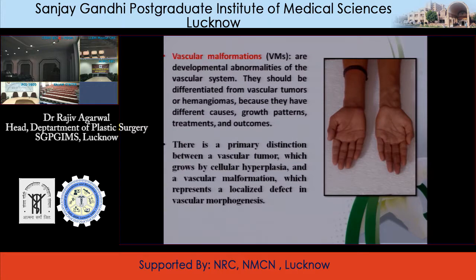Now what I have observed, even in doctors, even in practitioners, is that there is a lot of confusion regarding the terminology. Basically, there is a broad group of vascular anomalies, and within that broad group, we have got two subgroups. One is hemangioma, the other is vascular malformation.